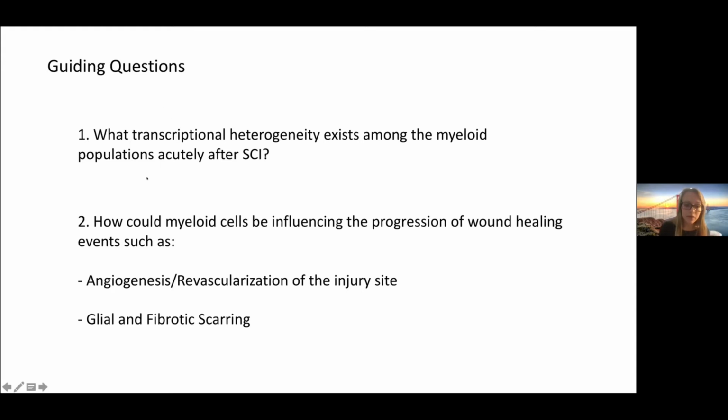And then the second part of this, looking outside of just the myeloid population, how can this immune population be influencing or contacting the other cells in the injury site and influencing the progression of these other pathologies that affect regeneration. And I'll explain a little bit of how we went about analyzing the interaction between these cells when I get to that. But first, I'm going to start with looking at the myeloid population itself and how we did this, and look at some of the subpopulations that we're able to identify within the broader myeloid populations that we all know exist in the spinal cord.